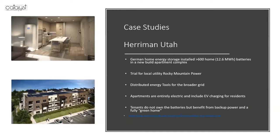The building is designed to be entirely net zero, meaning that all of the energy for this entirely electric building, mind you, will come from solar on the roof.